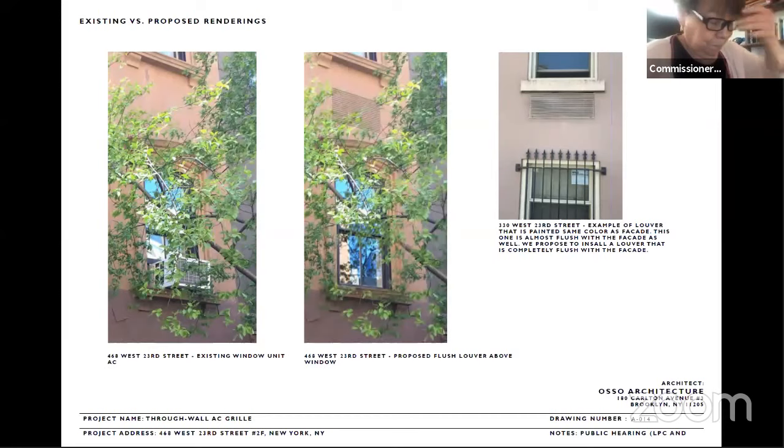Thanks. Okay. All right, thank you. So I think we have a couple of people who may be open to it, but clearly the consensus is to not support this application and to not support a cut in the wall. So I think that we can go ahead and deny this application based on the number of people who are opposed.